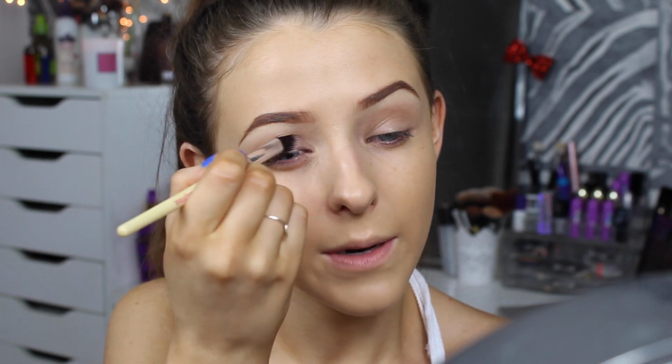Okay, so first of all I'm going to prime my eyes, and today I'm going to be using Painterly by MAC, which is one of their Pro Long Wear paint pots. I've really been loving Soft Ochre, but I'm just going to use this one for a change. I haven't used this one in quite a while, so I'm just going to place this all over my lid.